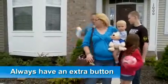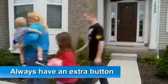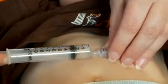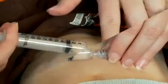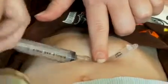You should always have an extra button on hand in case the button is accidentally dislodged, falls out, or is removed. If this occurs, the stoma site may start closing within hours, so you will want to replace the device as soon as possible. Your healthcare provider may recommend that you check or modify the balloon fill volume on a regular basis. To do so, remove the water from the balloon using the slip-tip syringe. Replace the water with the amount prescribed by your healthcare provider. The recommended fill volume is printed on the balloon fill valve.